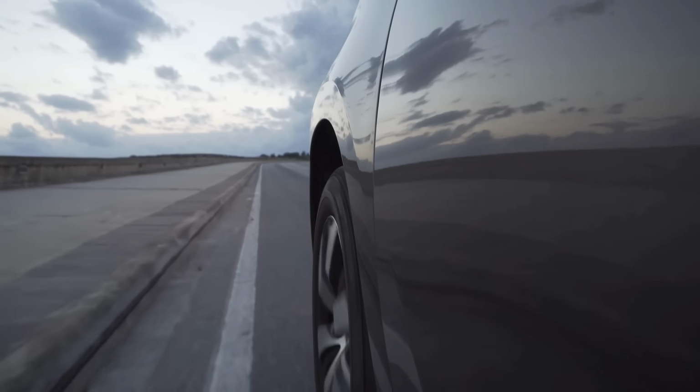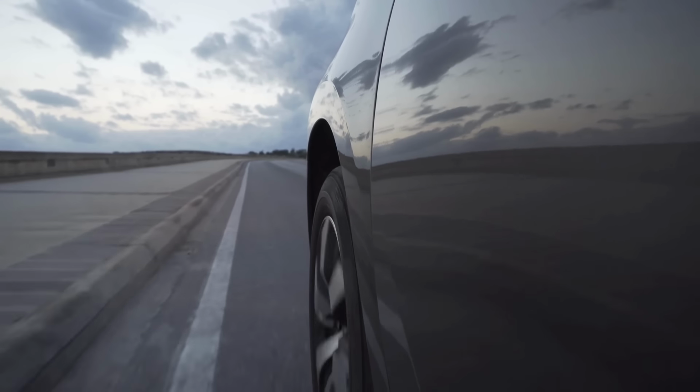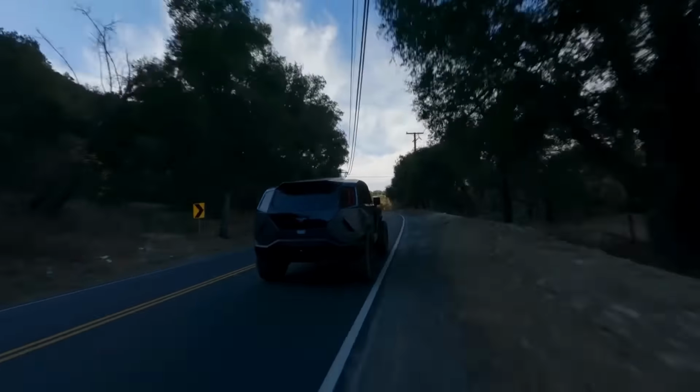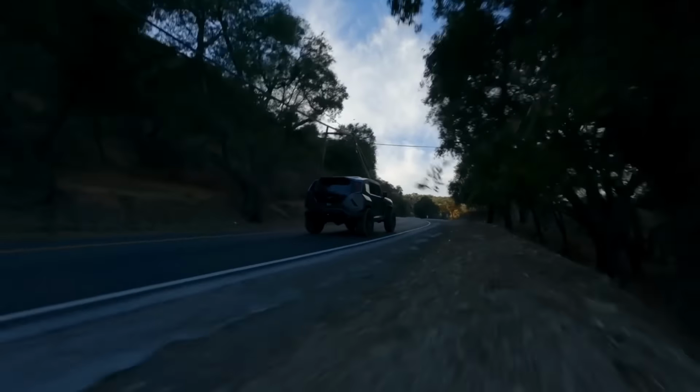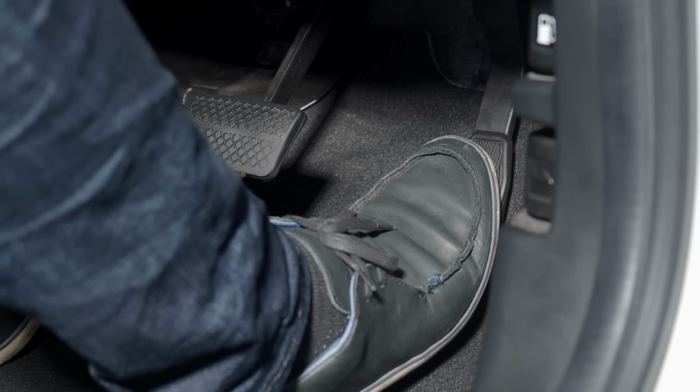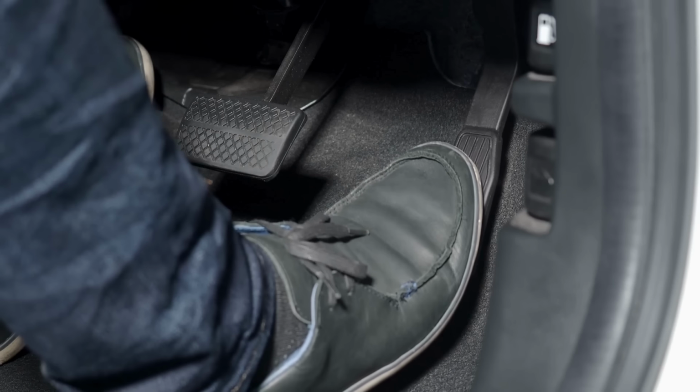When the front tires lose traction while turning, that's understeering. Your car pushes wide instead of turning where you want. When the rear tires lose traction, that's oversteering. The back end swings out. The fix for both is the same. Don't accelerate too hard. Don't slam the brakes.